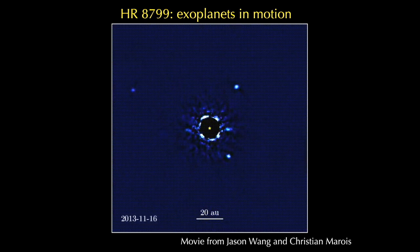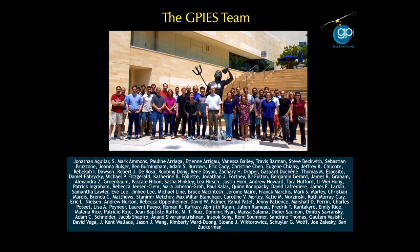And the whole goal of the GPIES survey is to find more of these objects, to study the ones we already know about, to add more to the list, and to really get a handle on where they came from and what we can learn about them. So this is a little slide here just showing the GPIES team. There's about 100 of us, scientists and engineers, all working together to try to make this project a success.